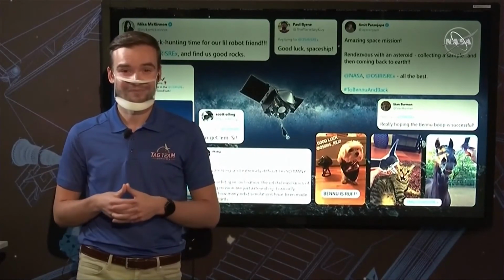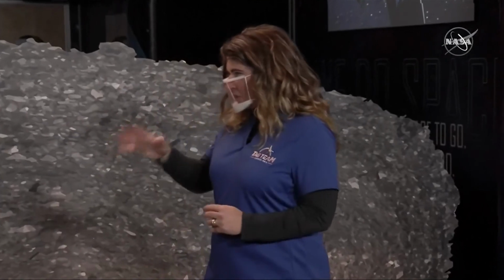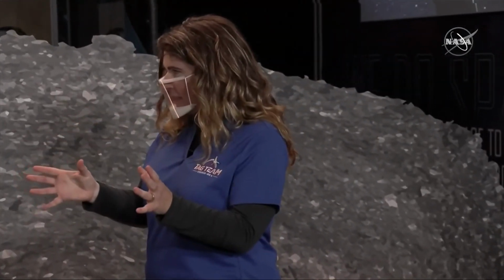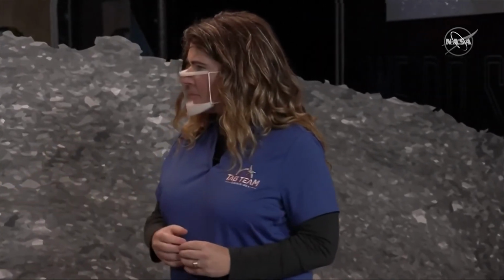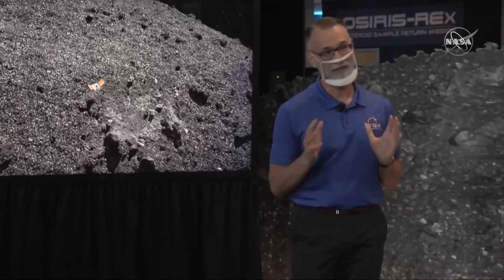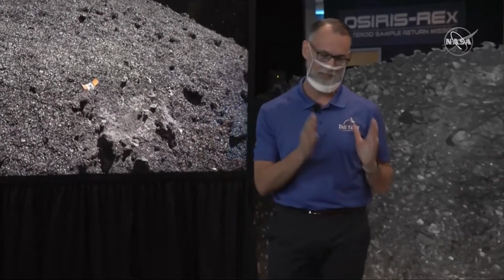Okay, excellent. So, just a few minutes ago, Dante, you were saying that this landing site is sort of a unique area on the asteroid. Tell us about this site. Yeah, we spent an enormous amount of effort selecting the area on this asteroid surface where we wanted to get the sample from. And we kind of divided our analysis up into 4 different categories.